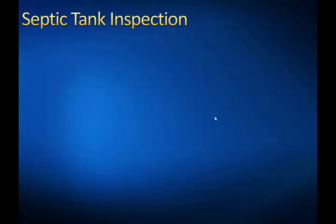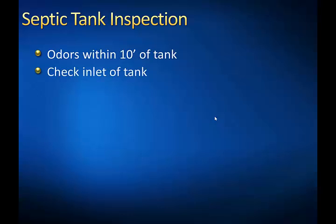So now let's look at the actual tank itself. So you have dug up the tank, you've pulled the lid. Now obviously if you've already pulled the lid, you're going to have some odor. So maybe prior to pulling that lid off, do you pick up any odors within 10 foot of the tank? You know, that could be an indication of a tank is failing.